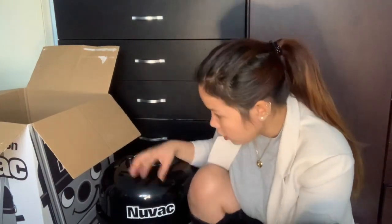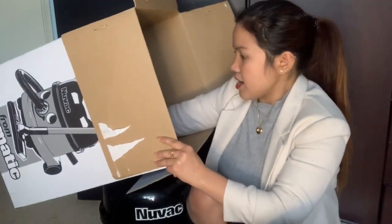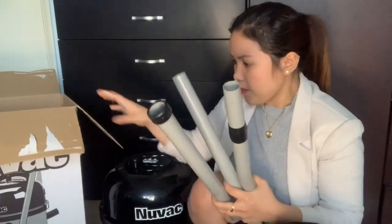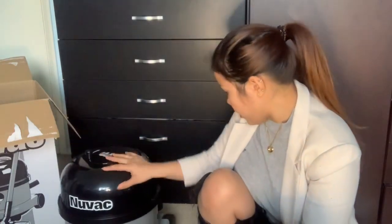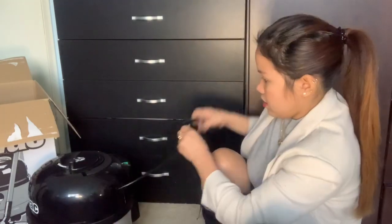Okay, so how to assemble it, and this is the last three items inside the box. So let's get ready. Actually, I'm happy about it. I'm happy with this. Look, it's easy. It's easy to move around. And then the wire. Yeah.